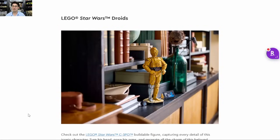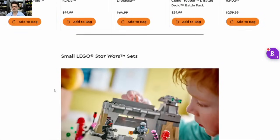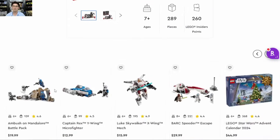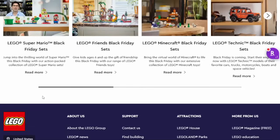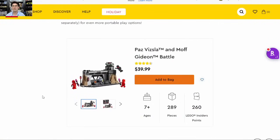And let's see here, the Star Wars droids. They're highlighting the droids down here. And then some small Star Wars sets like Paz Vizsla and Moff Gideon Battle. They're highlighting some other smaller ones. Luke Skywalker's X-Wing mech, the Bark Speeder, Darth Vader helmet, and that looks to be it on the Star Wars page. So the big question is, are these going to be on sale?